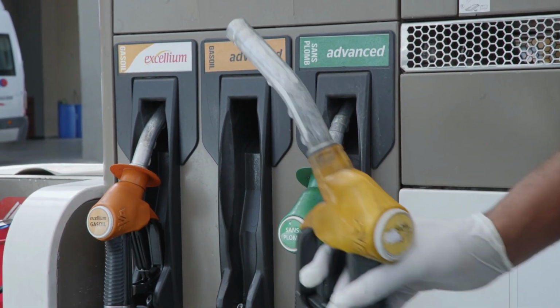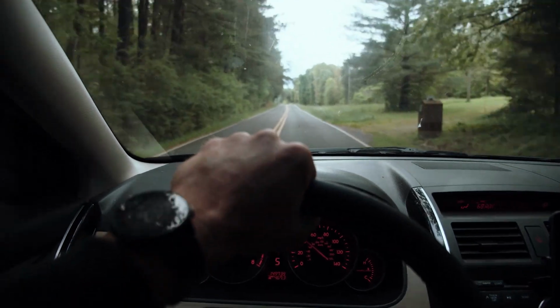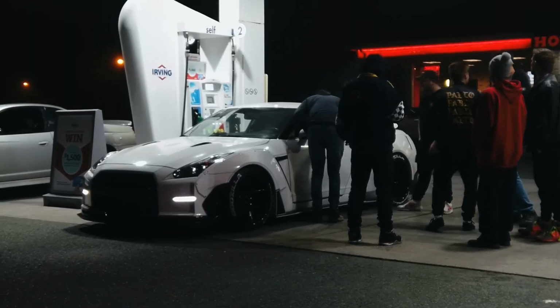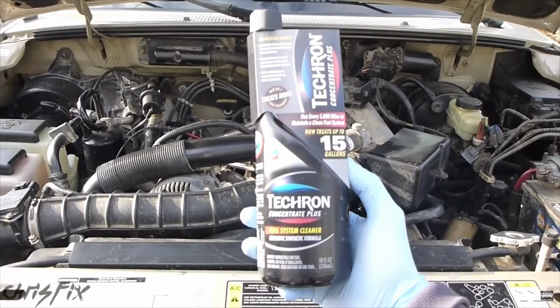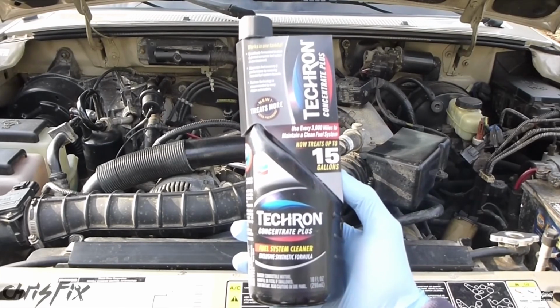For Secret 19, let's dive into fuel injector cleaners. Here's what you need to know. Modern top-tier gas already contains good detergents to keep your fuel system clean. But if your engine's running rough or you've got an older vehicle, a quality cleaner might help. The trick is knowing which ones actually work. Look for products with polyetheramine or PEA. Chevron, Techron, and Redline lead the pack with the highest levels of these cleaning agents.